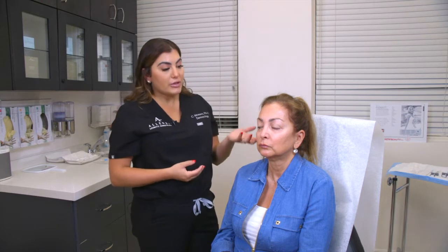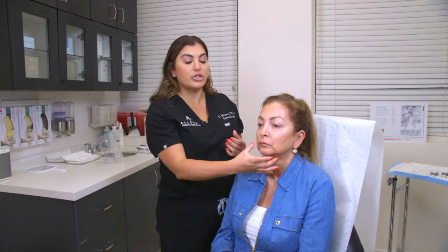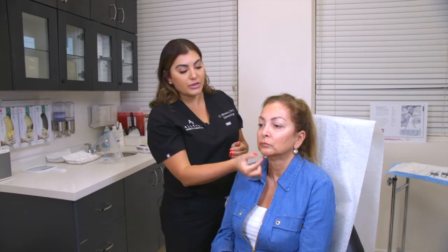So in this case, one of the things that I want to accomplish today is, of course, her main concerns, areas around her mouth where she feels that she has some fullness, trying to accomplish some more shape in her jawline so that she doesn't have these folds here.